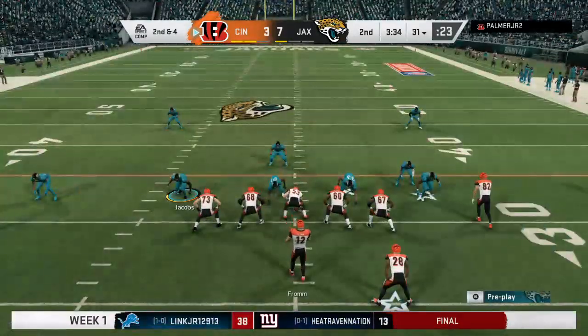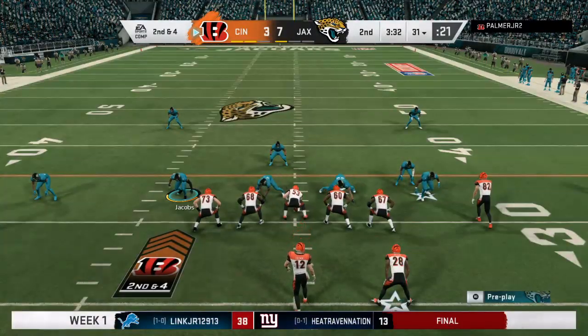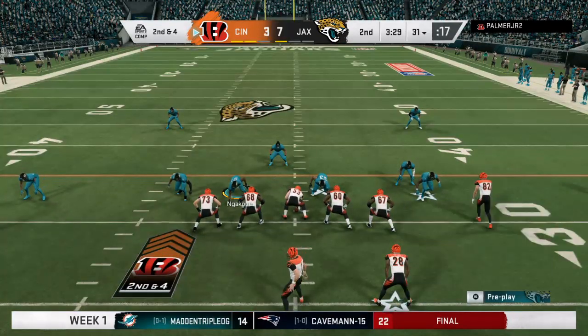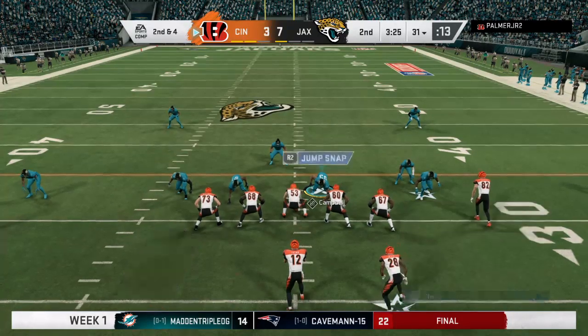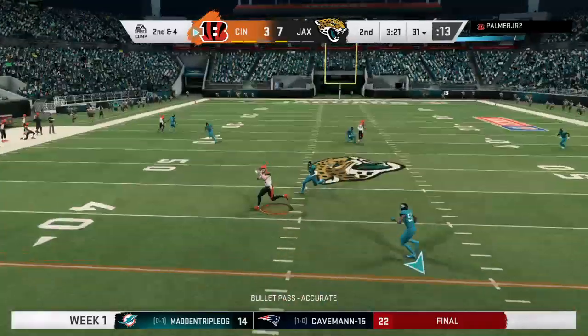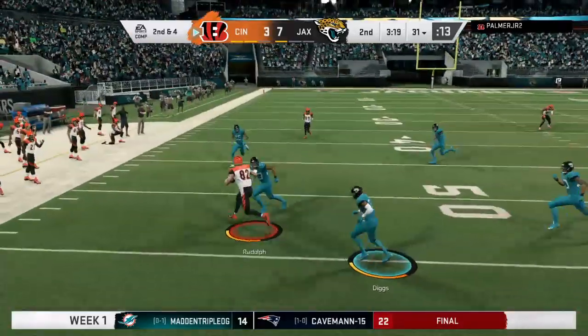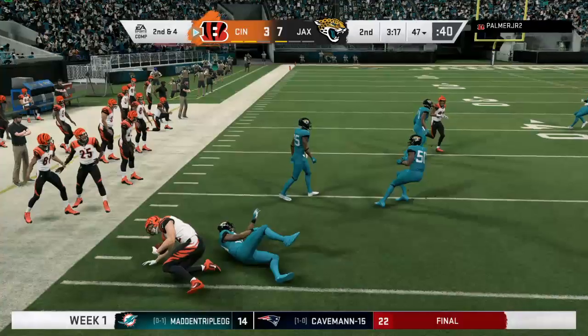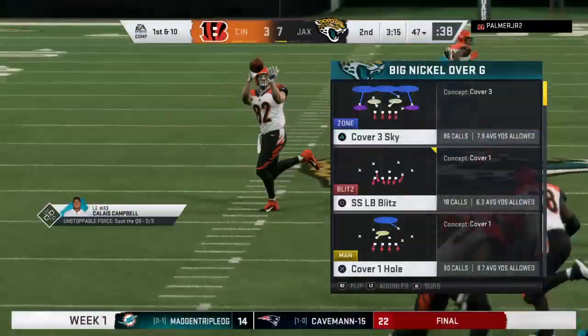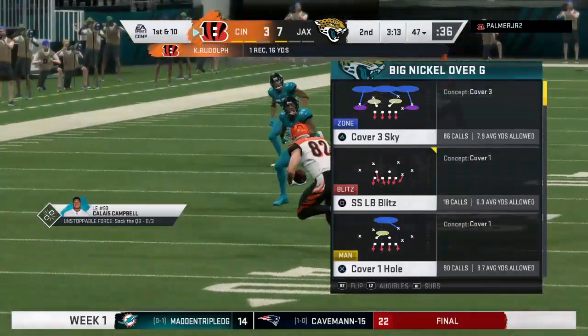They'll come up now, 2nd and 4 from the 31. And this one hauled in by Rudolph. And able to get this one across the 45 before he's brought down. 16 yards, a 1st down.